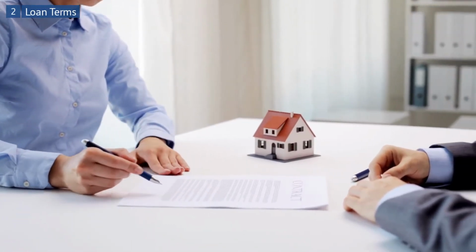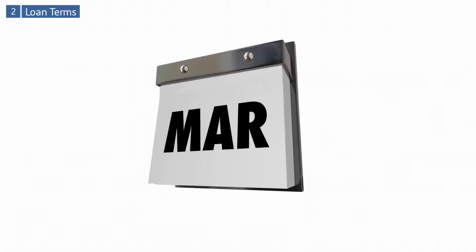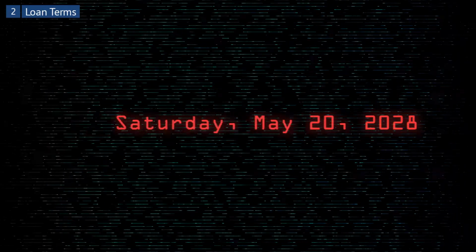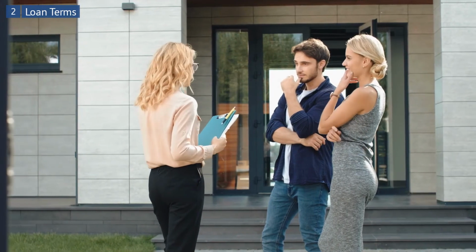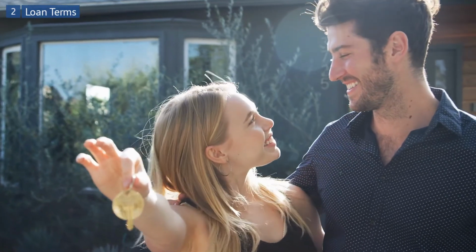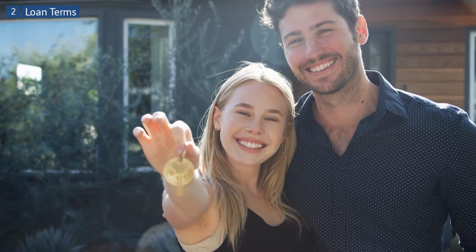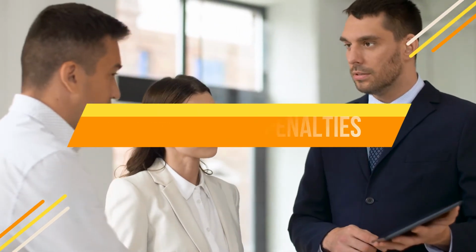Number 2. Loan terms. Real estate business loans usually have to be paid off within a certain time frame. Some may be as short as 6 to 12 months, but terms of between 5 and 10 years are more common. Before accepting a loan, you should know what your plan is to pay the loan balance when it's due. In most cases, you should be confident that you'll be able to sell or refinance the property before the loan term expires.